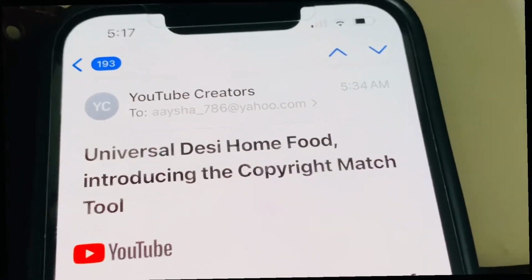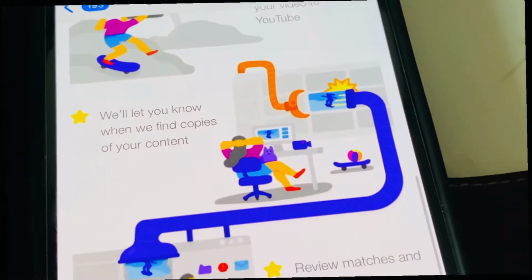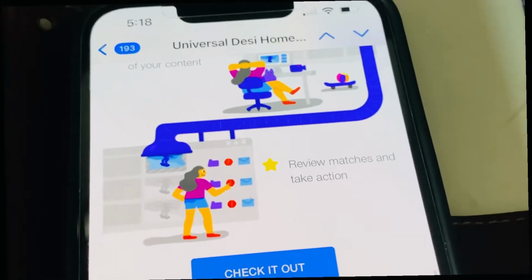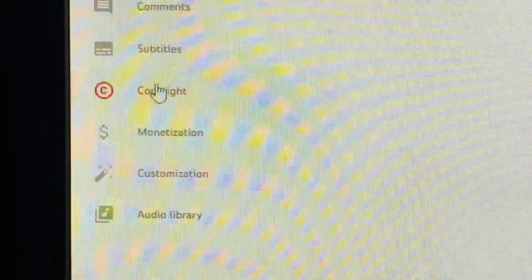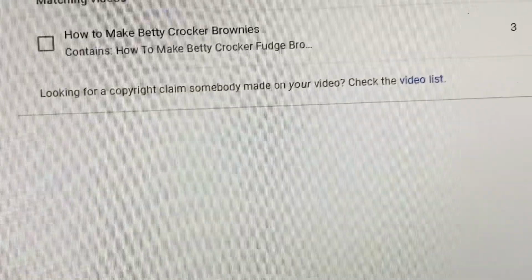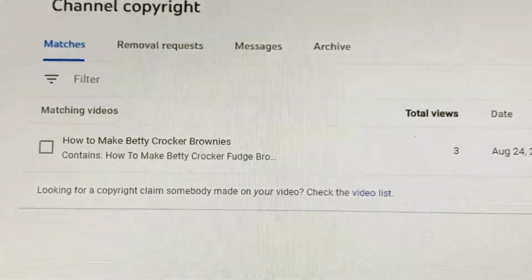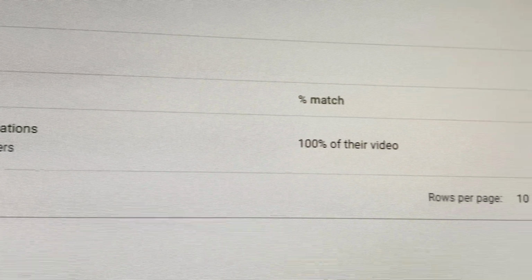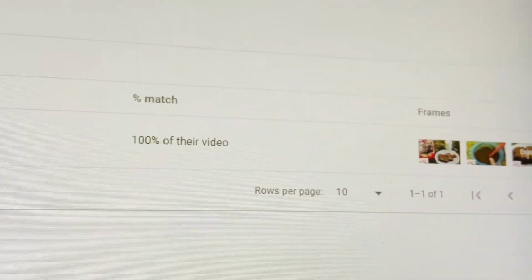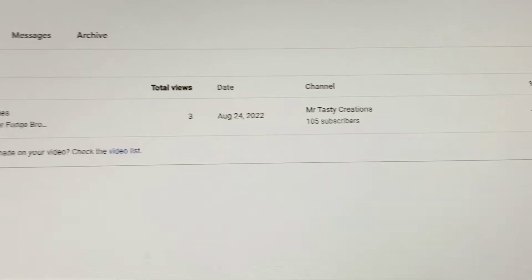I do now get a copyright matching tool, which is really great. So I want to show you how it works today. You go to your tab and you see copyright, and it's going to pop up all these videos that have been copied by someone. So someone has already copied my video 100% from my original content.